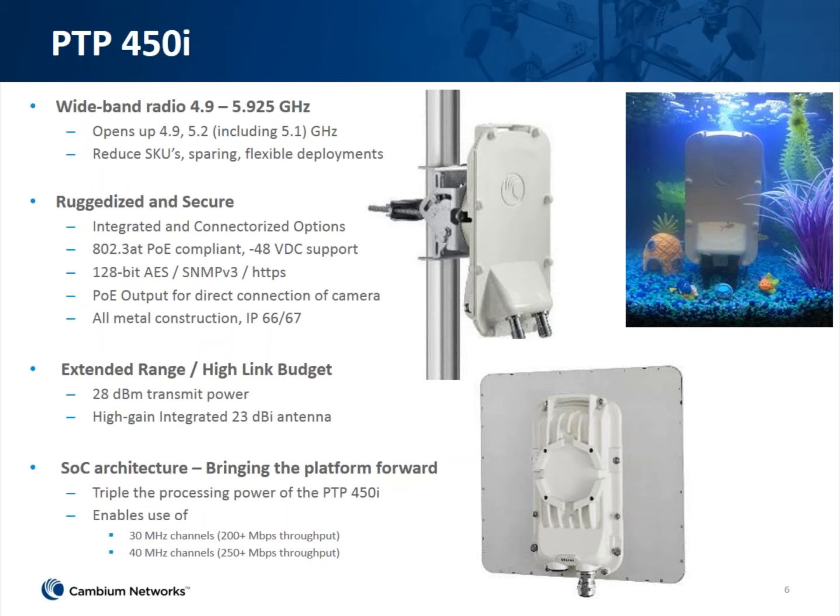You can see in the picture on the right there, we've actually had this immersed in a fish tank here in our office outside of Chicago. You can see the fish swimming by there. The fish is fine. Don't worry about it. It's going to be just fine. And so is the radio. It's not meant for deploying underwater, but this is a good example of the ruggedization of the unit.